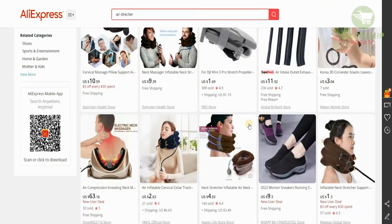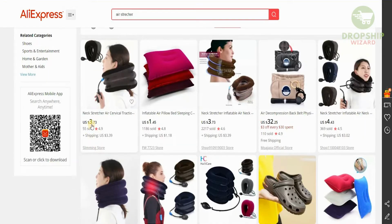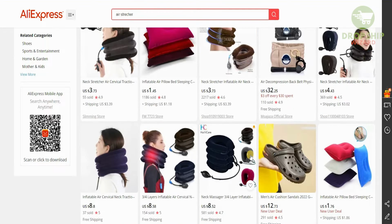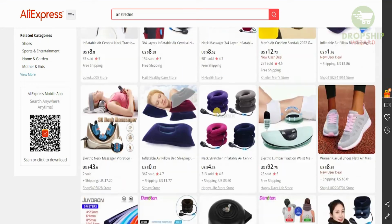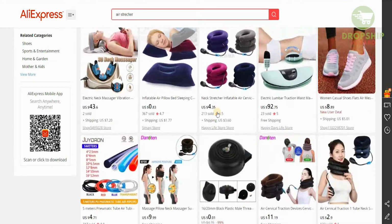Now, if you look at the product over here, there are two elements that you need to look out for. The first one is the price. So it's $3.73, and $1, which is a different product. Obviously, as you scroll down, you'll see different products available. The second thing that you need to keep in mind is how many have been sold by this particular seller. So this is a product for $3.73, which is the same over here, but they have sold 2,217 of this particular product. Now, if you scroll down, you want to find someone who has sold more than 2,000. We can't find anyone over here, so we're going to go for this particular product.